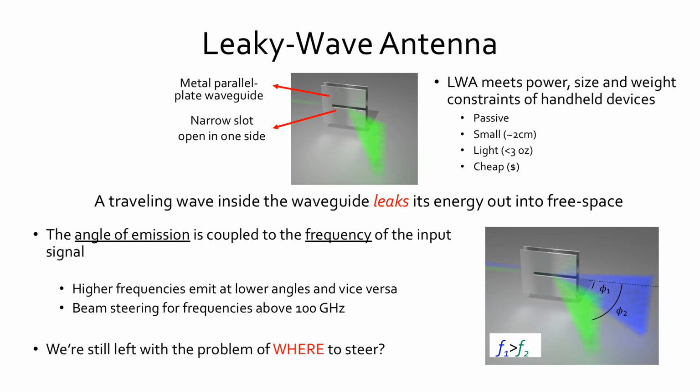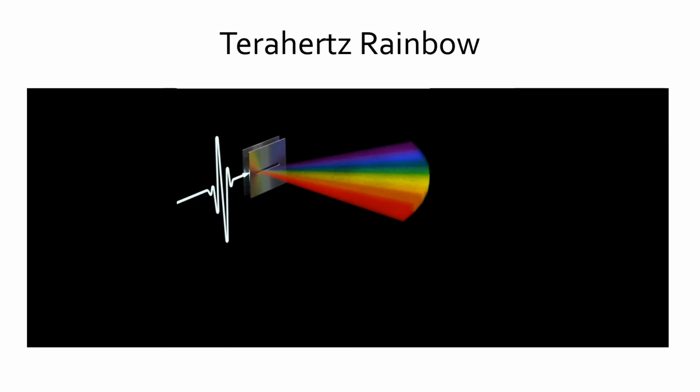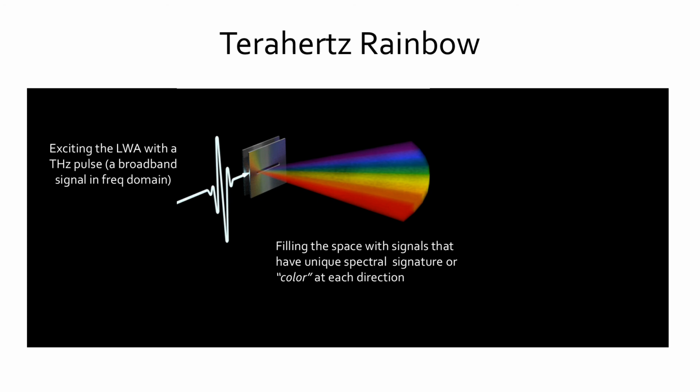However, we are still left with the problem of where to steer. To solve this problem, our key idea is to transform this property of angle-frequency coupling into a one-shot spatial signature. To do this, we excite the Leaky-Wave Antenna device with a terahertz pulse, or equivalently a broadband signal in the frequency domain. Once the pulse reaches the beginning of the slot, different frequency components decouple and emerge at different angles. This would fill the space with signals that have unique spectral signatures, or color, at each direction. That's why we call this pattern a THz Rainbow.